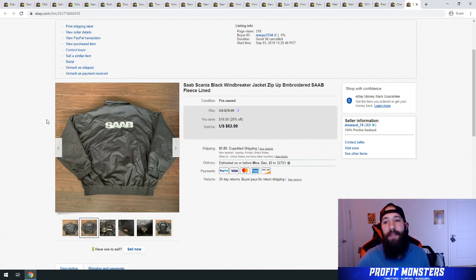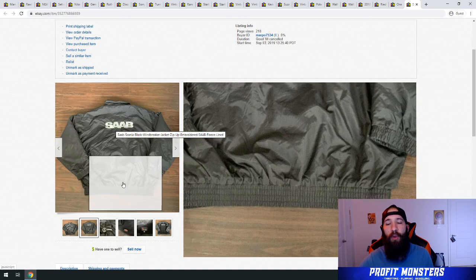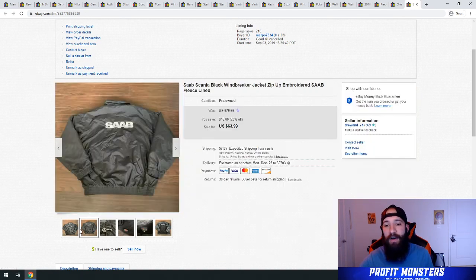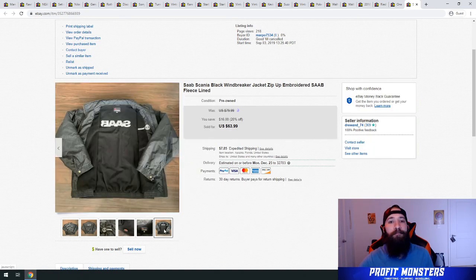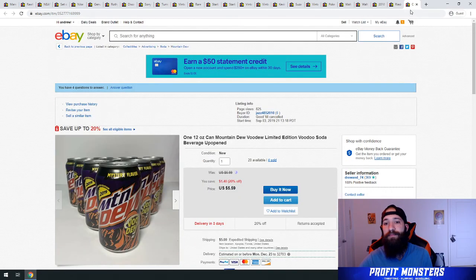I picked this up at the bins, so I have very little into it, and I ended up accepting an offer of $60 with the buyer paying shipping. And mechanics or different employees who work at these kinds of companies like to purchase this stuff because they believe in the product that they sell or the company that they work for. So this was a great sale, 60 bucks.